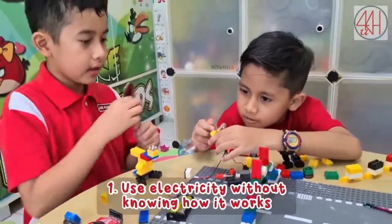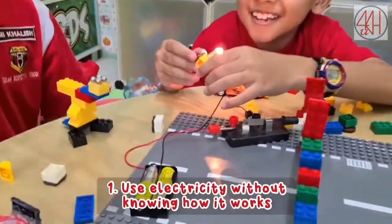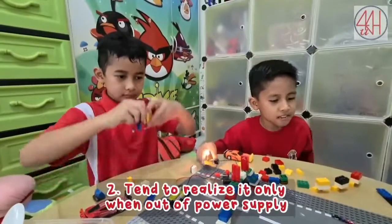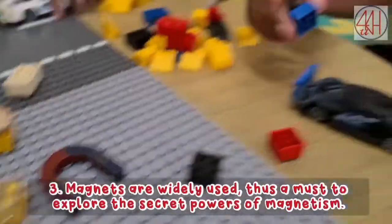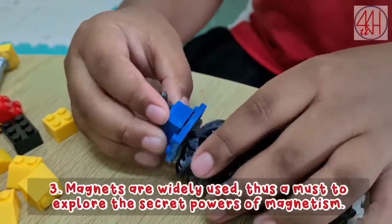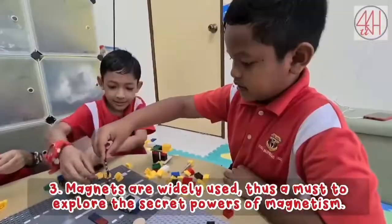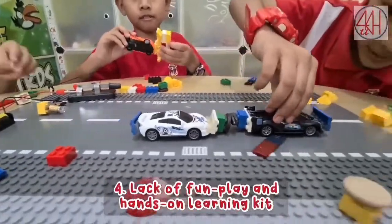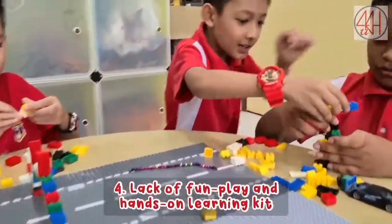Problem statement. 1. Most of us use electricity in our daily lives without knowing how exactly it works. 2. We tend to realize how much we depend on it only when we are out of electrical power supply. 3. Likewise, magnets are widely used in electrical machine applications and daily applications, which drives us to explore the secret powers of magnetism. 4. The science classroom session also lacks fun play and hands-on learning kits.